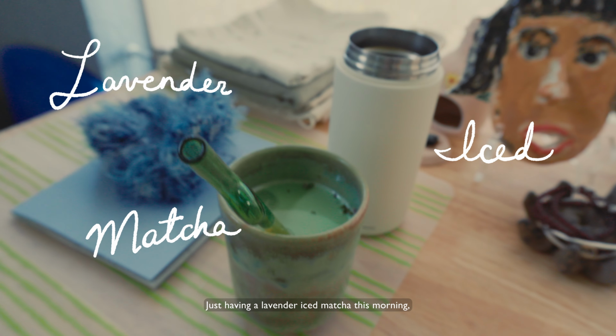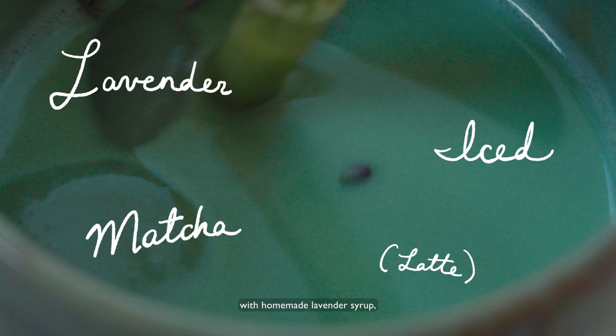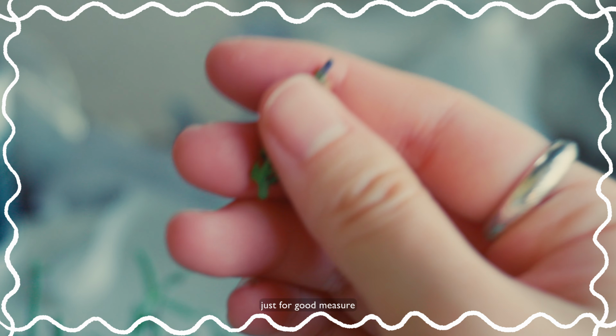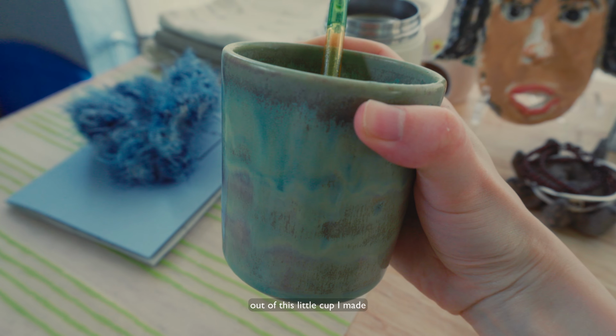Just having a lavender iced matcha this morning with homemade lavender syrup and some crushed lavender buds on top, just for good measure. Oh, and I'm drinking it out of this little cup I made.